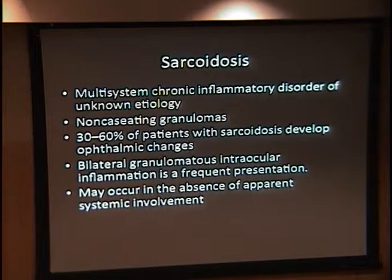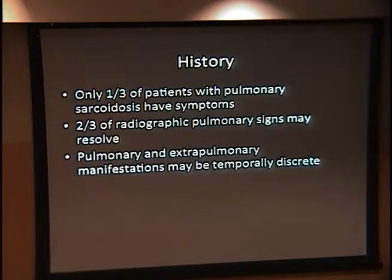It's characterized by non-caseating granulomas. 30 to 60% of patients with sarcoidosis develop ophthalmic changes. Bilateral granulomatous intraocular inflammation is frequent, although a large number of patients have non-granulomatous uveitis as well. It may occur in the absence of apparent systemic involvement. That doesn't mean that systemic involvement will not occur.